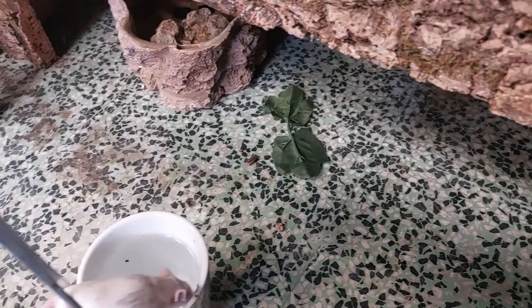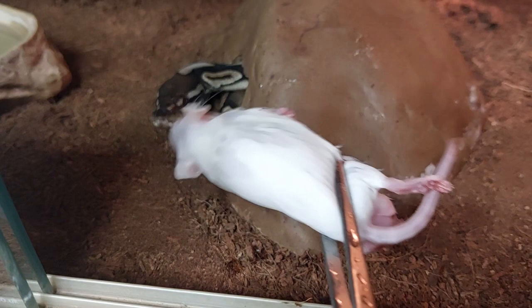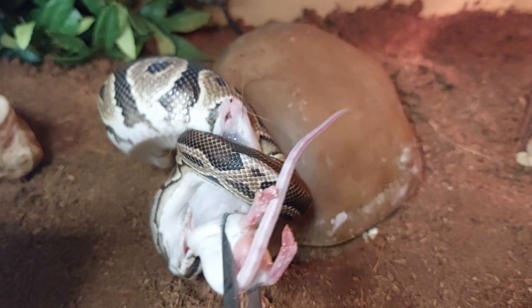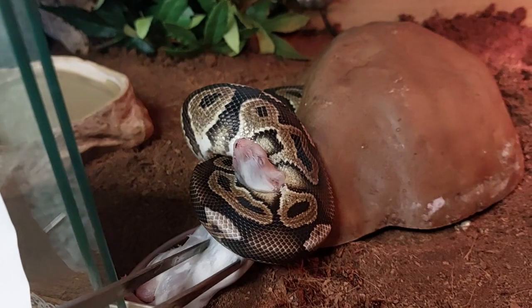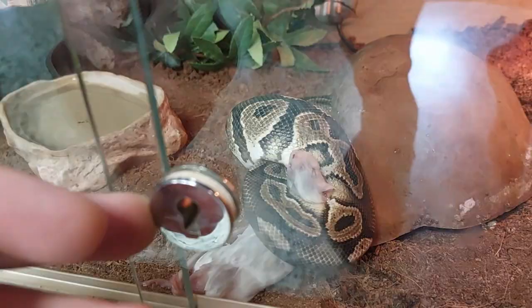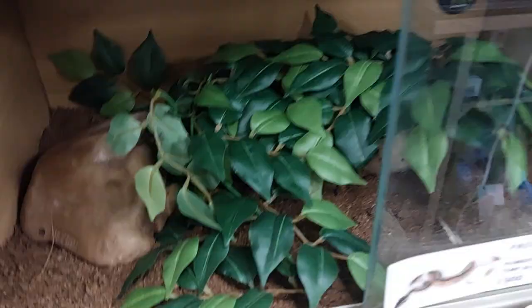And then Snakey. Oh, Snakey, I got some dinner for you. She's got it. It was a side strike. That's okay, she'll soon sort herself out. Hey, darling, give it a little. Oh, you've got to hold on to it. It's trying to get away. There you go, she'll hold on to that now. Give it a good munchie.